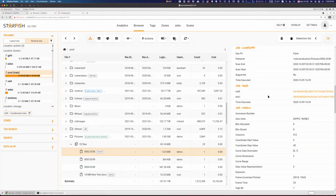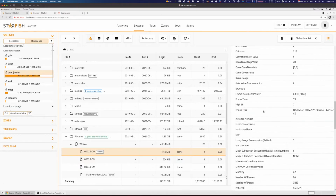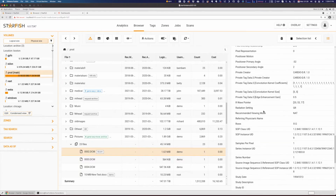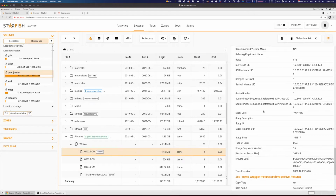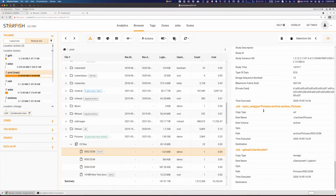That next job is metadata extraction. That's just where we open the header of the file and we pluck out all the metadata tags. This file, I think, is a DICOM file. So we support all different kinds of scientific data formats, as well as typical Office data formats.